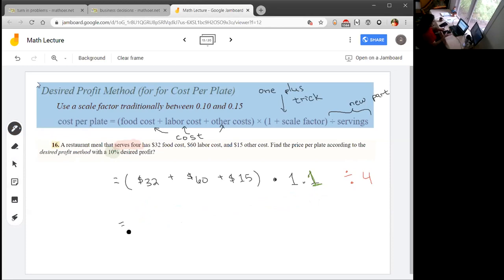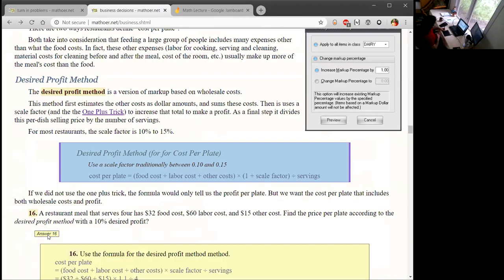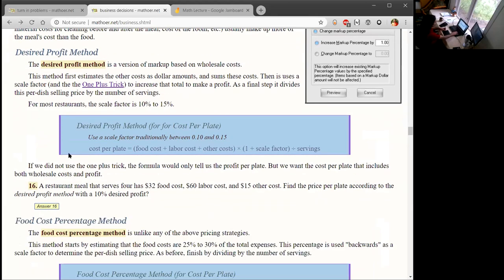Okay, so what does that turn into? 32 plus 60 plus 15, then times 1.1, and then divided by 4, and I'm getting... that doesn't seem right. Let's try again. No, I guess I did. That's an expensive item. So 29.43. Just a nicer restaurant than I usually go to. Oh, okay. Yep.